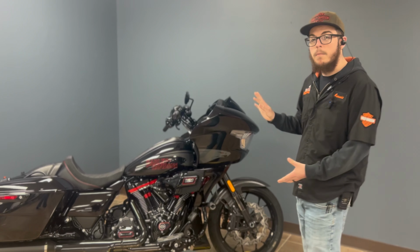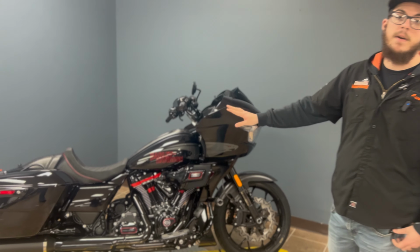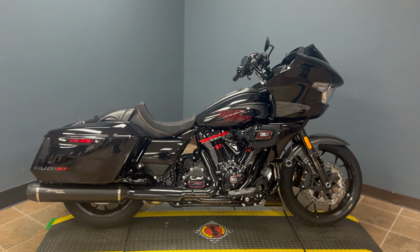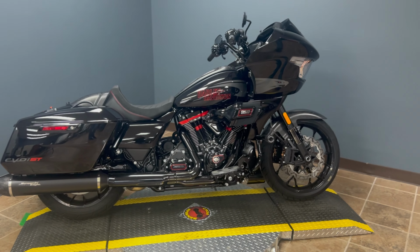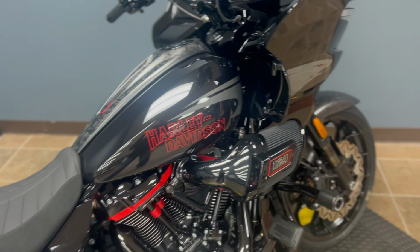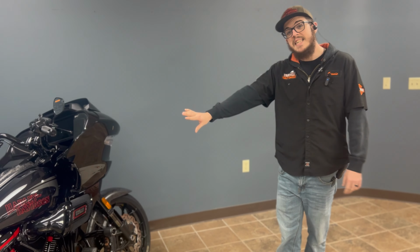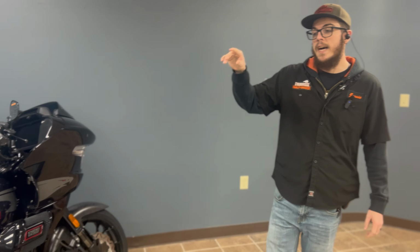If you have not ridden one of these bikes, the CVO ST, trust me, this is a very impressive bike. Whenever this new platform was coming out in 2024, I was the one that got to go meet the engineers and everything down in Tampa and learn about these bikes. So we had somebody here at the shop that knew what was going on before they got there. One of the things they talked about with the CVO ST was that they wanted to shake stuff up. They wanted to do something cool. So they sent a Road Glide over to the race team and said, hey, build a CVO. And that's how we got the CVO ST.